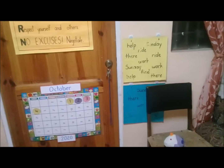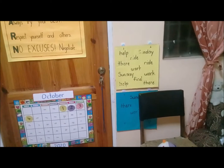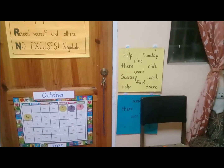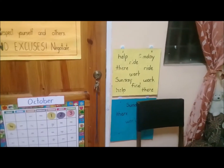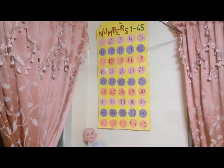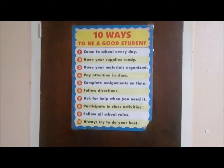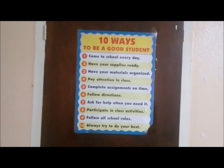And over here by the window, in between the window and the door, we have some charts with some sight words on it for now, but it's like whiteboard, but it's colored, so she can utilize that to practice some skills that she'll be working on. She can utilize that right there. Above in the corner is the numbers chart that we had created from 1 to 45. And then coming over here, we have a chart titled 10 ways to be a good student. And Callie, can you come and read these 10 steps, please, of how it is you can be a good student?